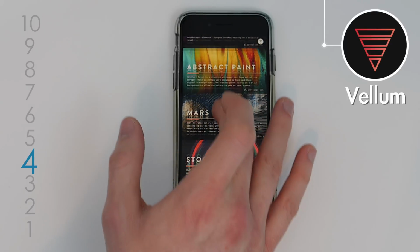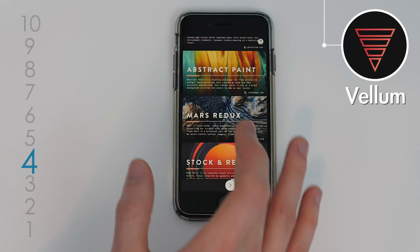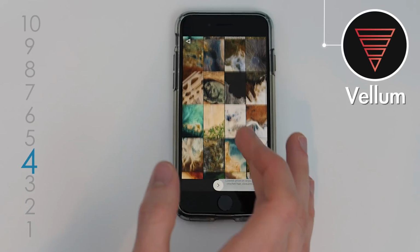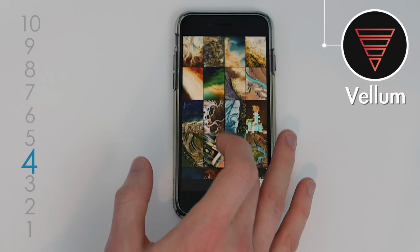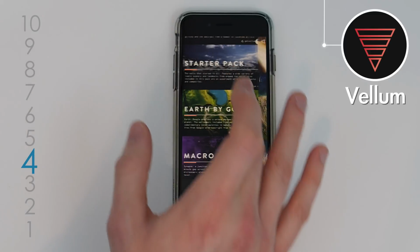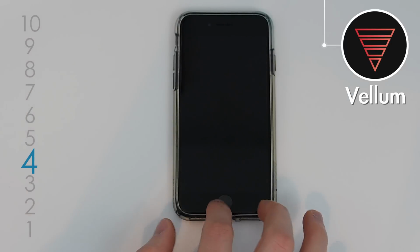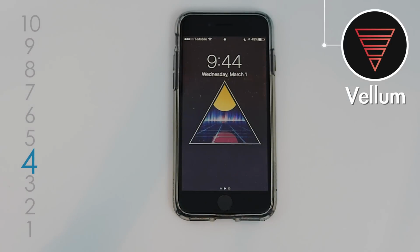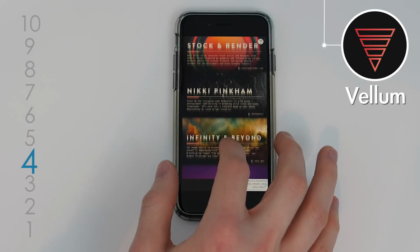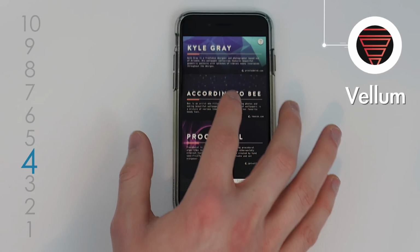If you are into abstract stuff, it has colorful abstract artwork for your wallpaper, or you can go to stuff like Earth by Google, all kinds of different overhead bird's eye view shots of nature and the earth, basically. It's got limited edition and all kinds of others. In fact, the current iPhone wallpaper that I have right now is from Vellum. It's a great Wallpapers app that has replaced the one I used for years.